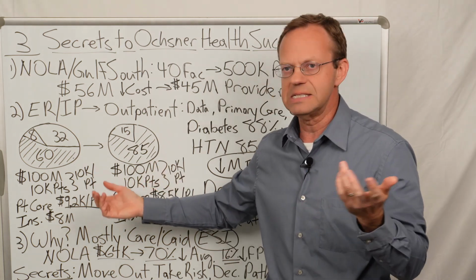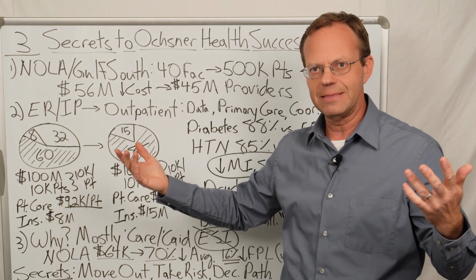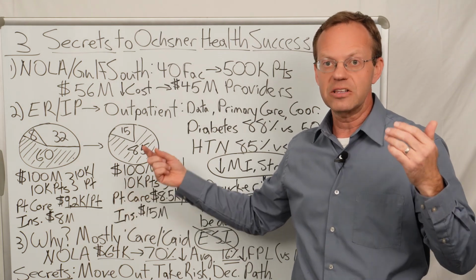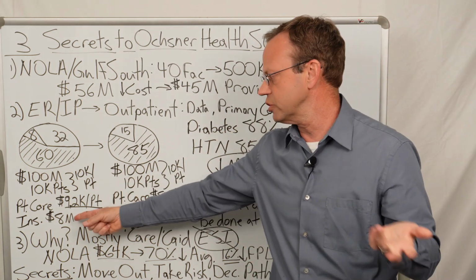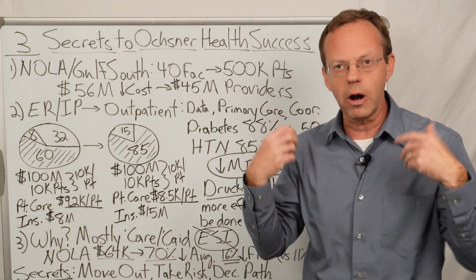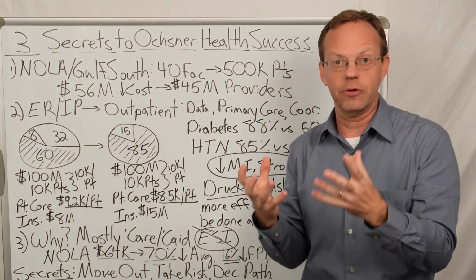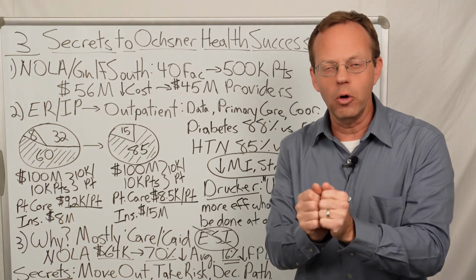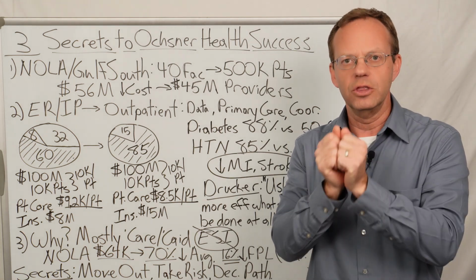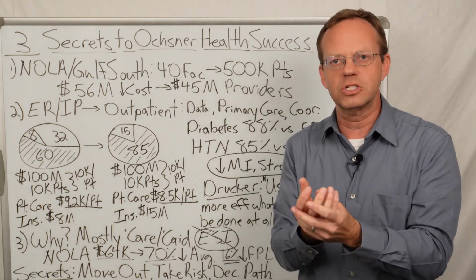Okay, so you've got $92 million being spent on patient care divided by the 10,000 patients. That means there's $9,200 per patient per year being spent on actual care. And then the insurance company is keeping $8 million. Okay, fine. Now, in the new model where Ochsner takes risk, Ochsner says, look, we'll take care of the entire patient population. In order to decrease the total cost of care, you need to own the total care. That's what Ochsner did. They said, we'll take risk on this, but we need to own the total care.